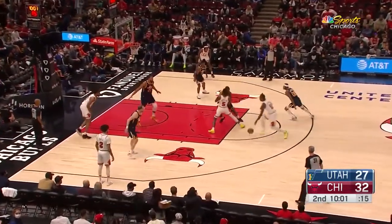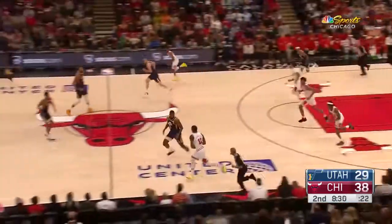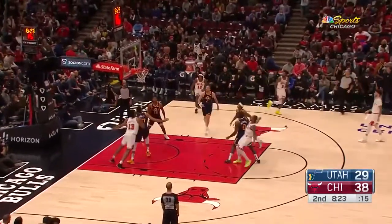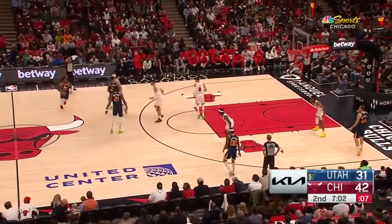Yep. Ooh. Oh, what a move by DeRozan. Stop it, DeMar. The Marvelous. This is why Derrick Jones got to play. Athleticism is off there with anybody on this team. Absolutely. DeRozan again. Oh, my goodness. They might have to switch Pascal. He's able to get back up.